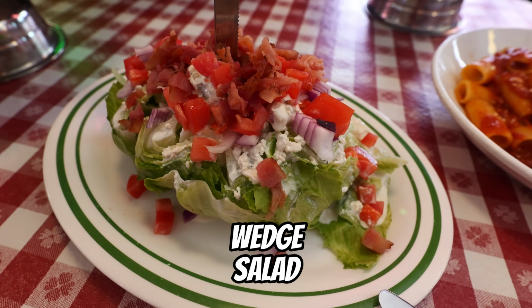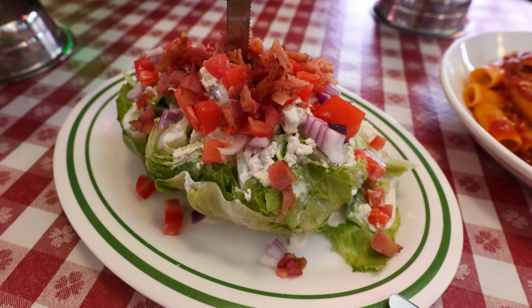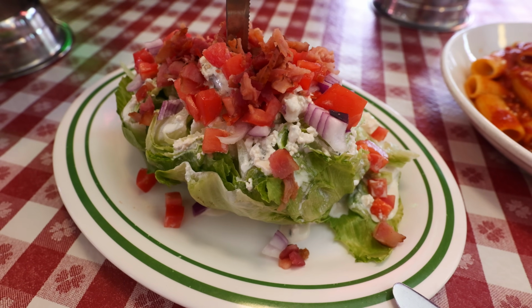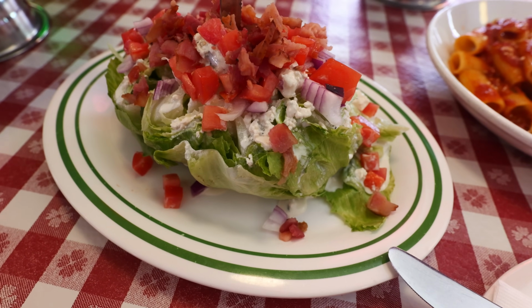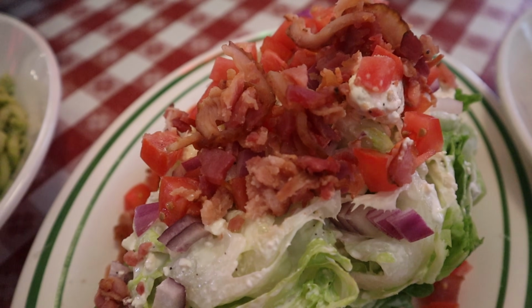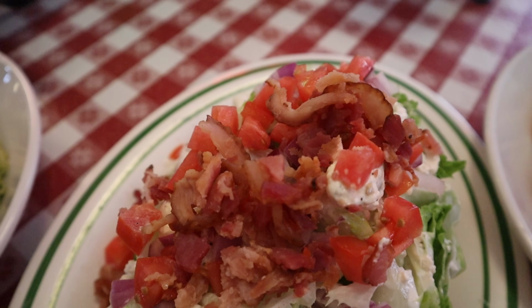So this is my second time having a wedge salad on this trip. House-made chunky blue cheese dressing, tomato, red onion, bacon crumble, and a lot of lettuce. The most wedge salad I've ever had in my whole life within such a short time span. That thing is really as fresh as can be. I love the crispiness of the lettuce and the acidity of the tomato, the crunchiness of the onions, which, let me see, not terribly spicy.